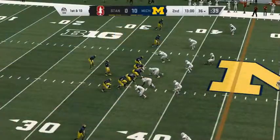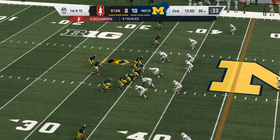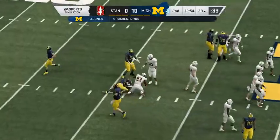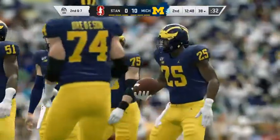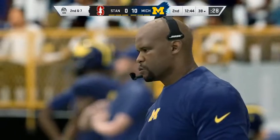So from the 36 now, 1st and 10. They'll run it now out of the gun. Give him 3 on first down. It'll set up a 2nd and 7. Brandon, all things considered, they have to feel pretty good about getting that type of a gain considering the blitz that they just had against them.